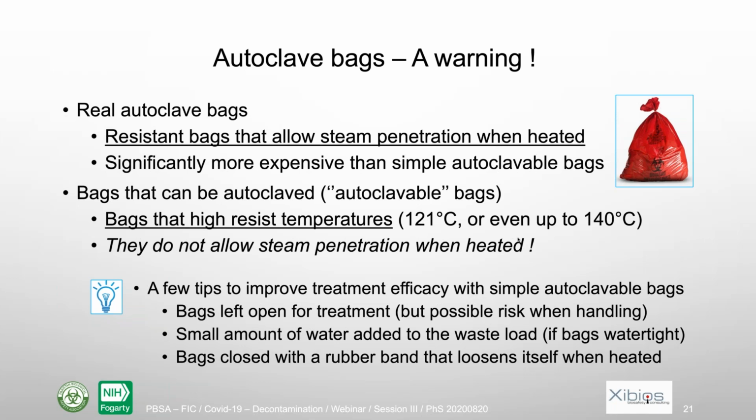Even if the bags are not optimal, there are some tricks to improve the efficacy of treatment, even with the simple autoclavable bags. One possibility is to leave the bags open during the treatment, but that implies a possible risk when handling, and when you transport the waste bags in the corridors and so on. Even if you open it at the last time when you load the autoclave, there is still some possibility to be exposed. So it's one of the possible solutions.